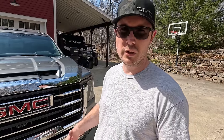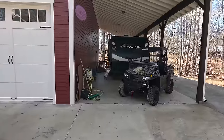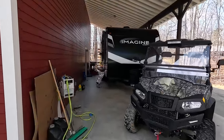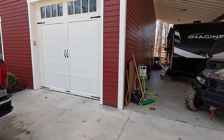My last was a '21 Ram 1-ton dually with the high output Cummins. And then I towed a 17,000 pound fifth wheel with it. Well, as you can see, I no longer have that fifth wheel. I downsized several months back to this travel trailer, and it's only about 6,000 pounds, 25 feet long. And then I also swapped trucks, of course.